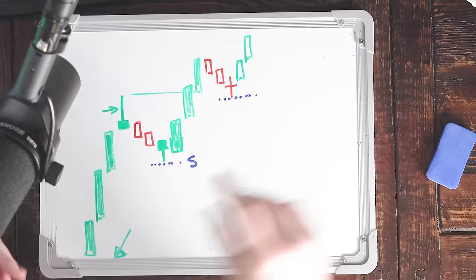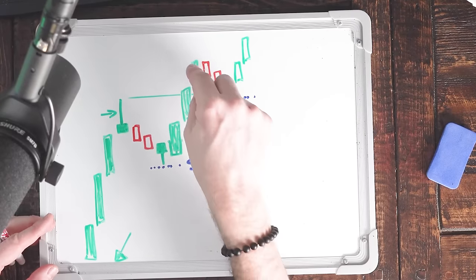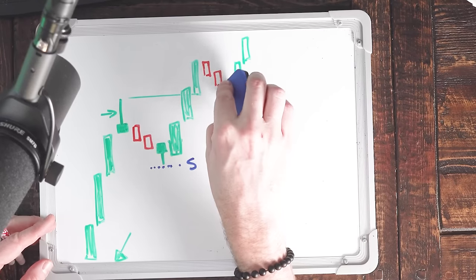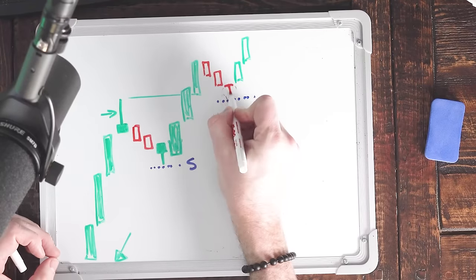All right. So in this case here, we might see a doji, and this is indicating the possible change in trend. Now, we could see a hanging man here. That would be fine too, a hanging man candle.